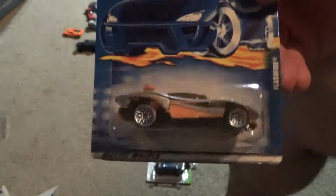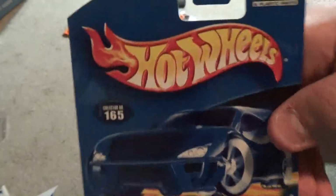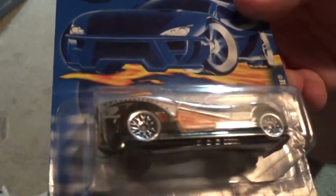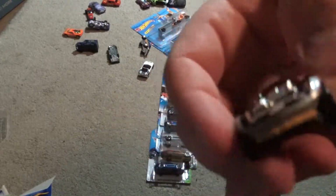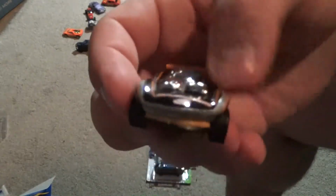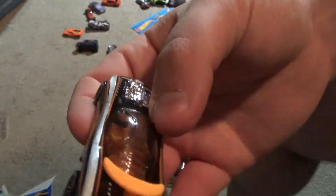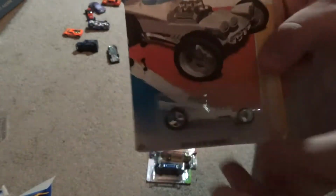But next up here is another model around here that came around the same age as 40-something and some other models that I have unboxed. Of course, this one is number 165, and this model is called Flashfire. Now, just like with other models out there, including Crazy 8s and many other models from that particular era of our time in the early 2000s, Flashfire here mainly came into mind for me to unbox simply because of its appearance in the Hot Wheels Maximum something.